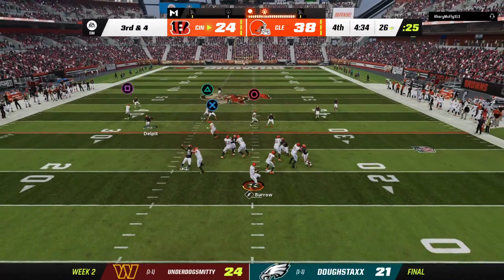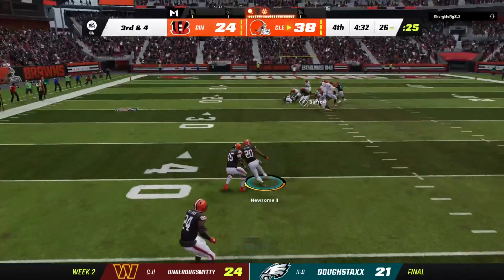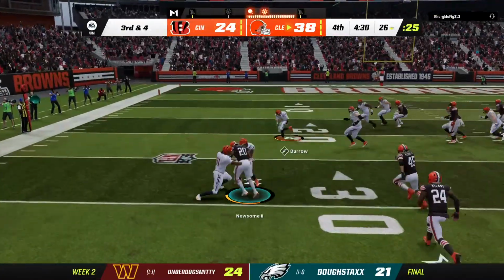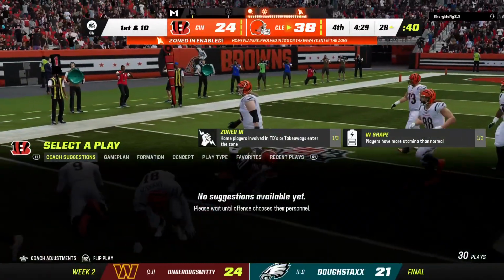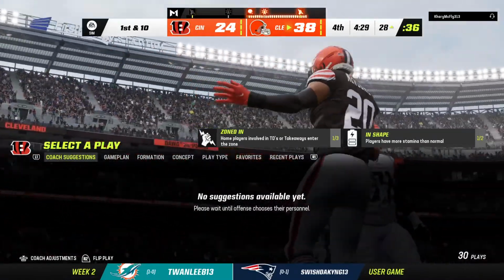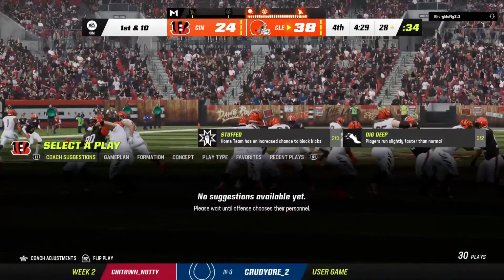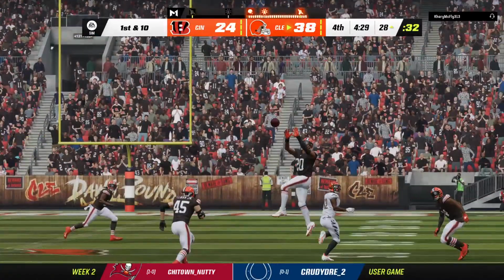Burrow looking to pass. And he fires one that's intercepted. Picked off by Greg Newsome. And the Browns are going to take possession of the football. Well timed, and certainly not on their side offensively. They had to take some chances, but that interception will further hinder their already slim chance at victory.